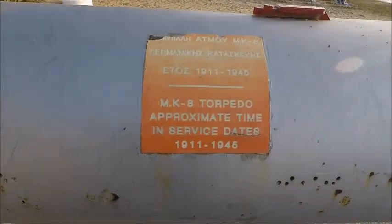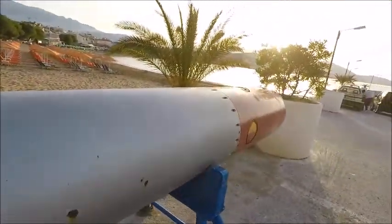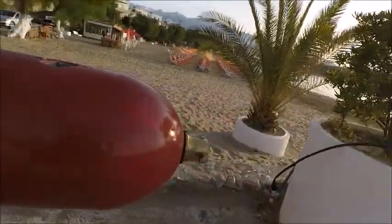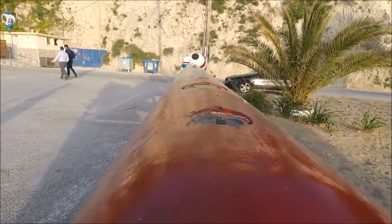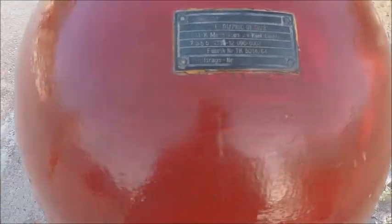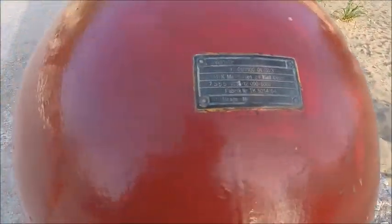There we are. Approximate time of in-service dates 1911 to 1945. One seriously big torpedo. How cool is that? You wouldn't want to be on the end of that. There you go. German. There we are. Right.